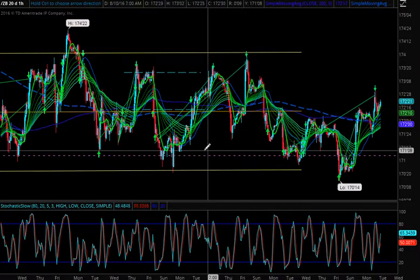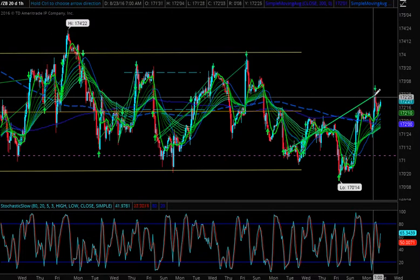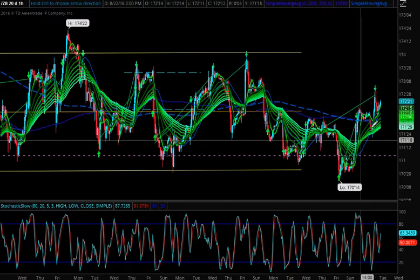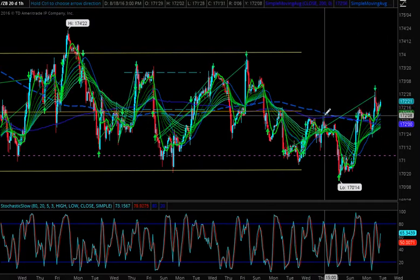Today you had bonds rally and S&Ps. So we put in the active trader room today, we were taking some profits into basically the high of the day. But this is bullish now, so the 30 is rising. This wave structure is positive. We got new higher highs above 172.09.